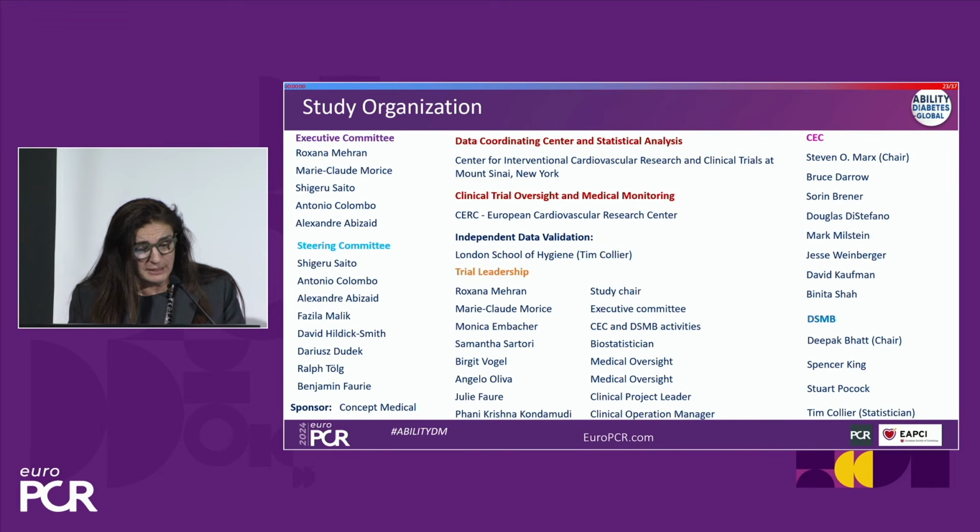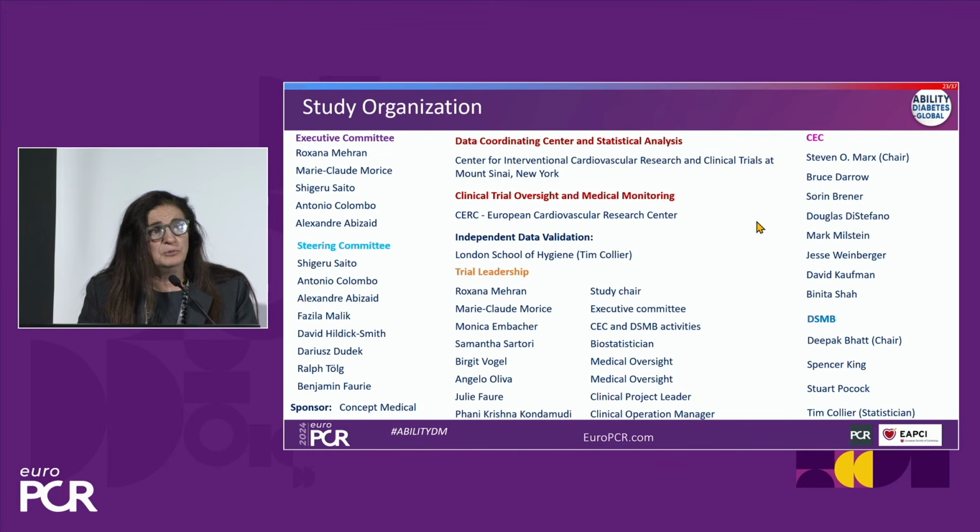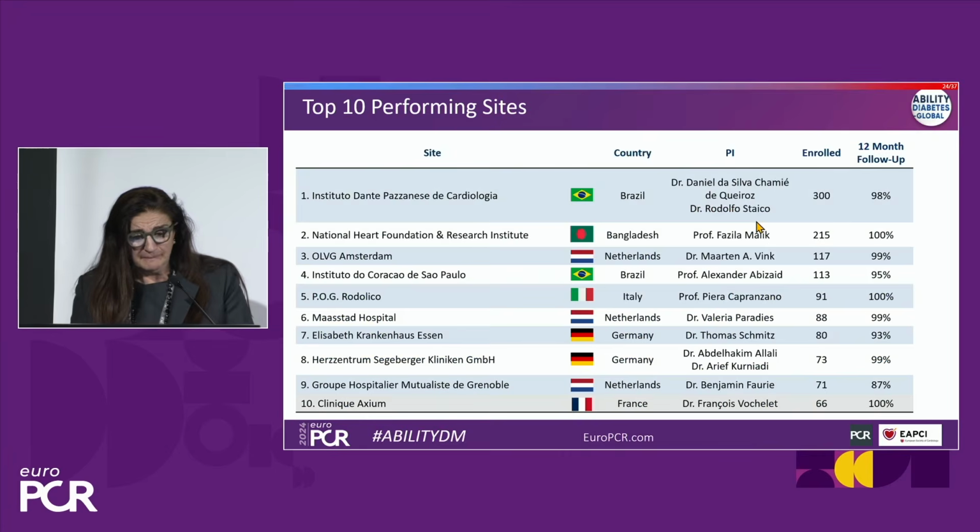Our 3 co-PIs were Shinichi Saito, Professor Colombo, and Professor Abizaid, and an incredible executive committee, an independent blinded CEC, and then a reevaluation with an external CEC as well for harmonization of the work, as well as the Data Safety Monitoring Board chaired by Deepak Bhatt.